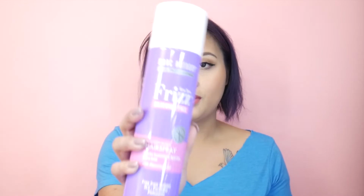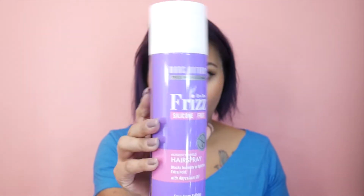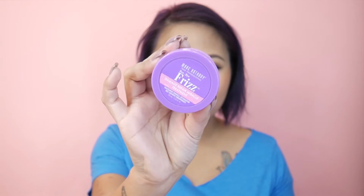First of all, I'm going to show you guys the Bye Bye Frizz hairspray from Marc Anthony. This is the mega huge hairspray can, guys. I love it too because it's purple lavendery, because you know that's my favorite color. Now I also received the Bye Bye Frizz Damage Repair Miracle Treatment. It's this little guy over here and it's so cute.